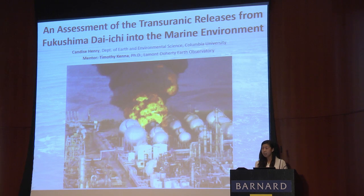our study site. And while this is only 4 × 10⁵% of total plutonium in the North Pacific, the detection of plutonium tells us that unintentional releases of reactor materials did occur.